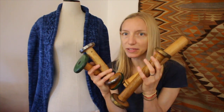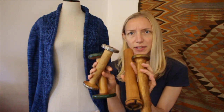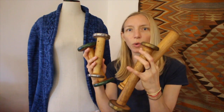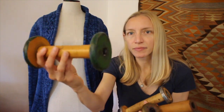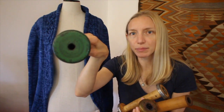Oh, Debbie pulled out some cool bobbins that she had. And I can't remember where she said she got these from. Somebody had been collecting them. So there are 2 of each of these. I just pulled out one of each variety. So there's these guys, which look the plainest to me. They don't seem mechanical all that much, right?